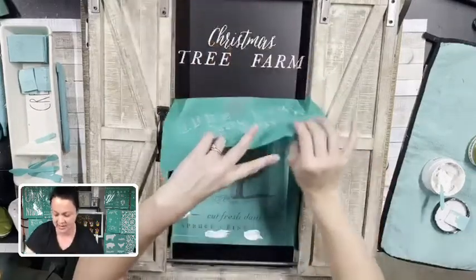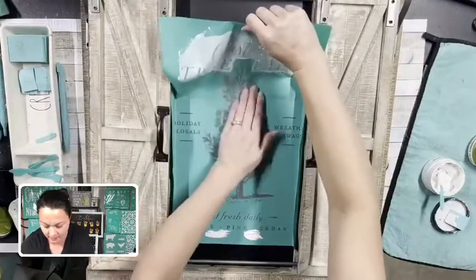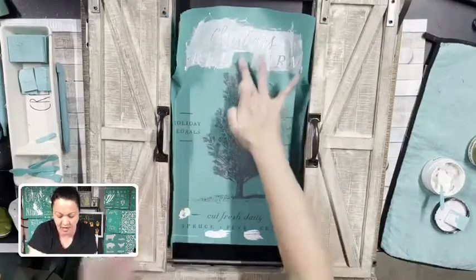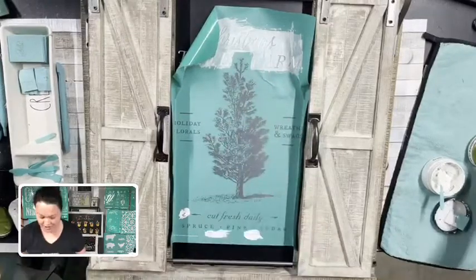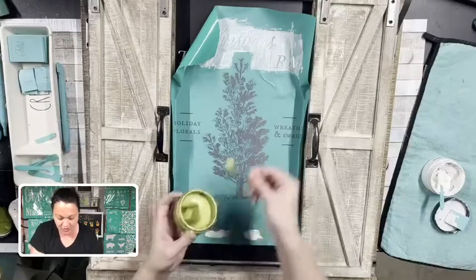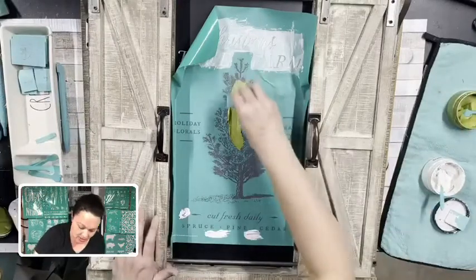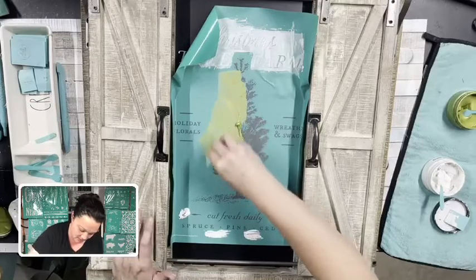Okay, just like that. And then I'm going to just go down. I'm not even going to touch what I chalked above. I'm only going to touch my tree. And then I'm going to take some of this gorgeous Shimmer Olive and just spread it on there. Now I'm going to take a small squeegee and just go over this. Okay.